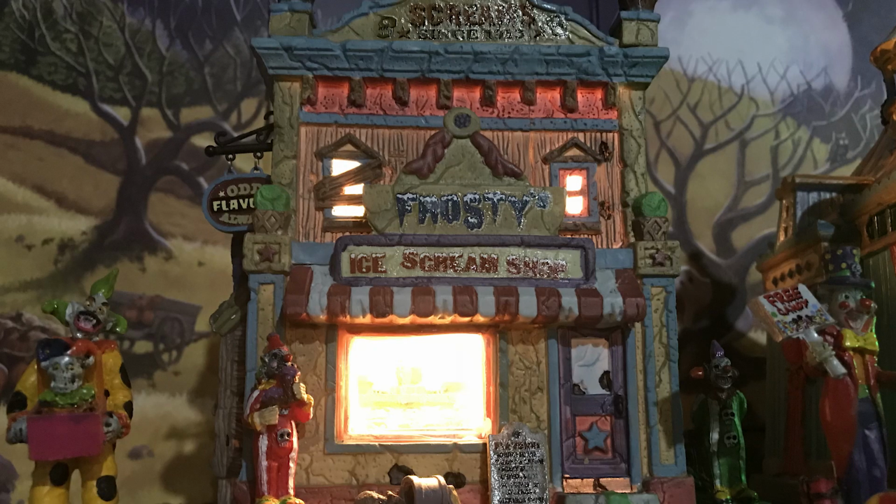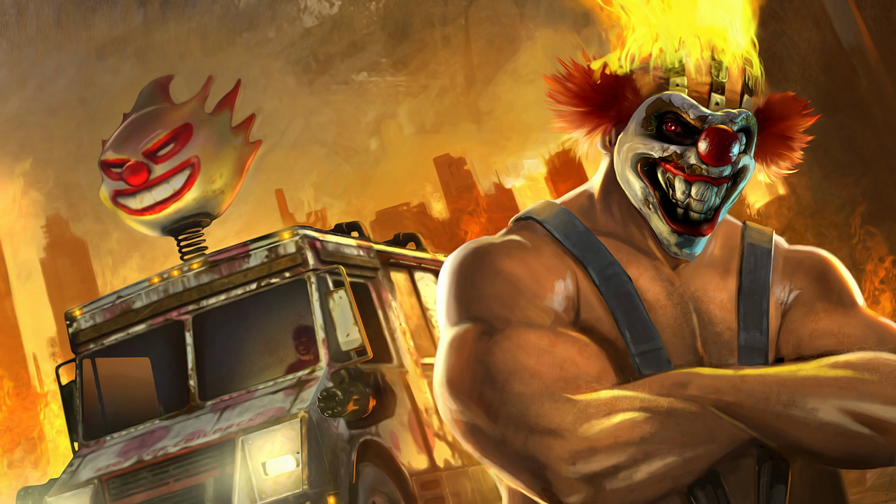And kind of as a partner piece to it here, I have Frosty's Ice Cream Shop. So Frosty's is a scary take on a regular ice cream shop, right? And it is clown themed as well. You've got the clown outside the window here. And whenever I hear clowns and ice cream, it reminds me of Sweet Tooth from the old Twisted Metal games. If any of you guys are gamers, I'm a big gamer, have been playing for a long time.